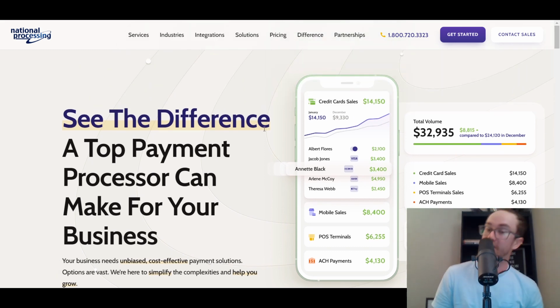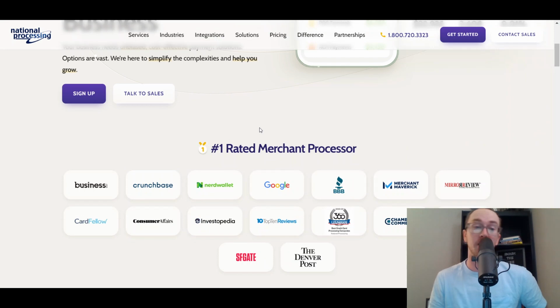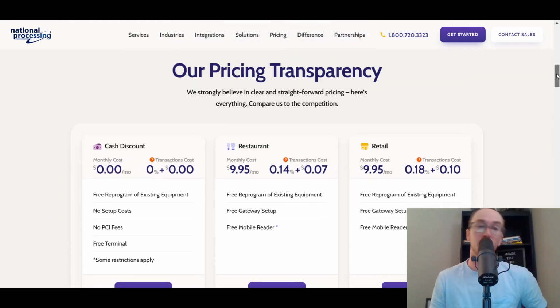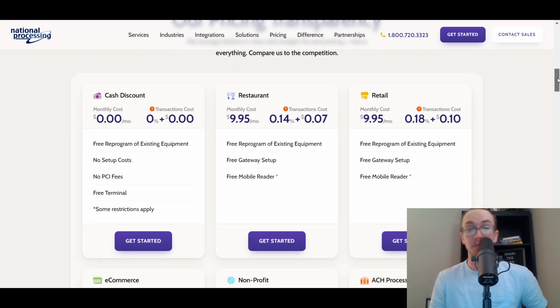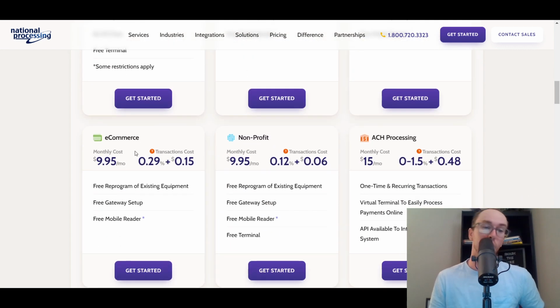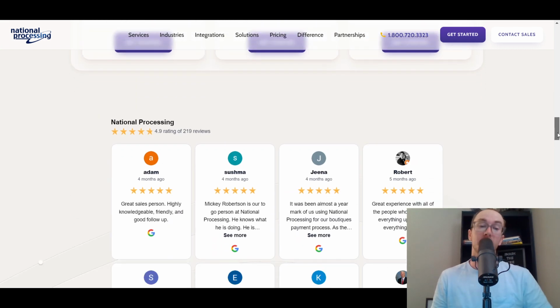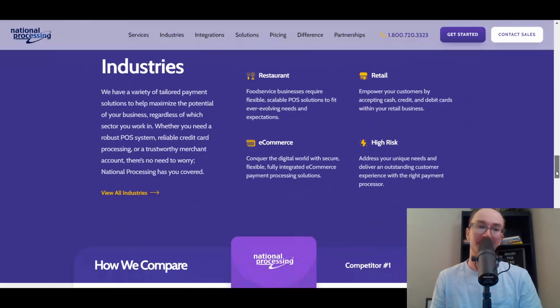You can set up credit card sales, mobile sales, point of sale terminals, and ACH payments as well. So you can see your total volume of sales depending on how your sales are broken down. They are a great merchant processor. As you can see here, they do also have very transparent pricing in terms of if you're doing a cash discount. In terms of that setup, if you have a restaurant or a retail store, and what that pricing looks like. You have e-commerce, nonprofit, and ACH processing, as well as subscriptions, subscription plus, or even custom pricing if you want to contact them, depending on what your total payment processing needs are.